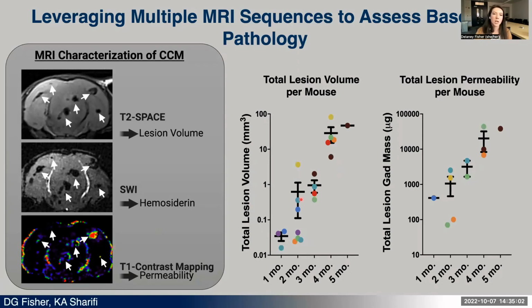And we find that in our model, the lesion volume and lesion permeability both increase with age. And when we think about therapeutic intervention, we see that the optimal treatment timing is likely between 2 and 3 months of age, which is prior to this drastic increase in lesion burden that we see in our models between 3 and 4 months of age.